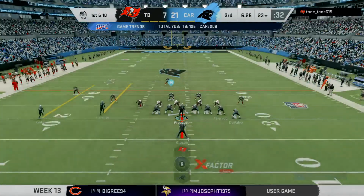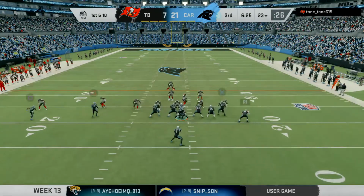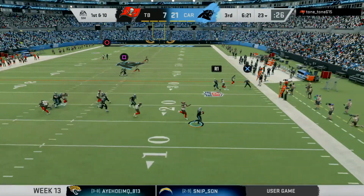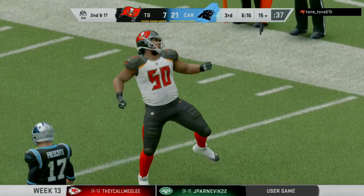This Carolina offense at the line, ready to go. Switch it. We're going to 53. Here we go, 46. Back to it after the pick six. Prescott flush to his right. And he's going to have to eat this one as down he goes. Vita Vea breaking through to get the sack.